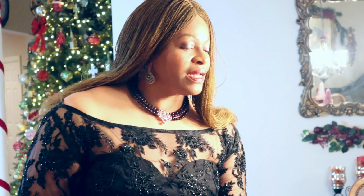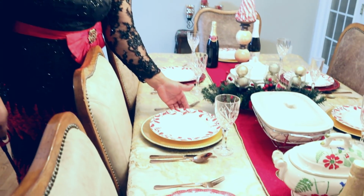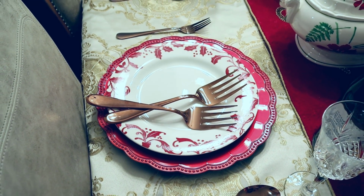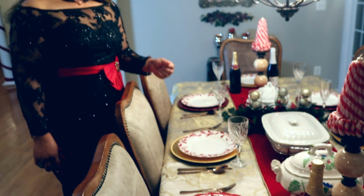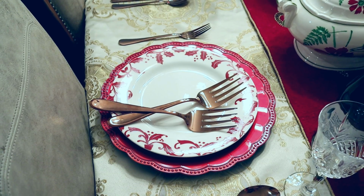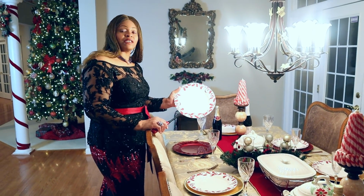So I've had this China, dishes for quite some long time now. Those are things that as ladies we love to buy and just put in our China cabinet, so that when the occasion arises, you have it right there, you pull it out, and voila, you have a beautiful setting. Gold and red alternating with the white dishes and with the emblem of the Christmas flowers, the Christmas plants.